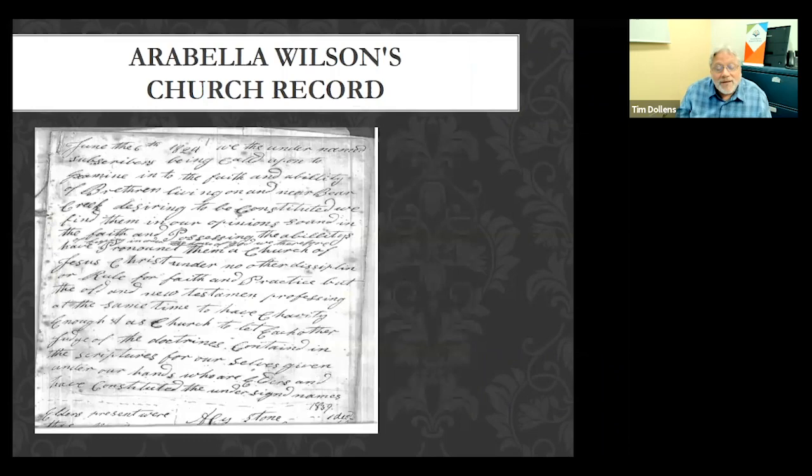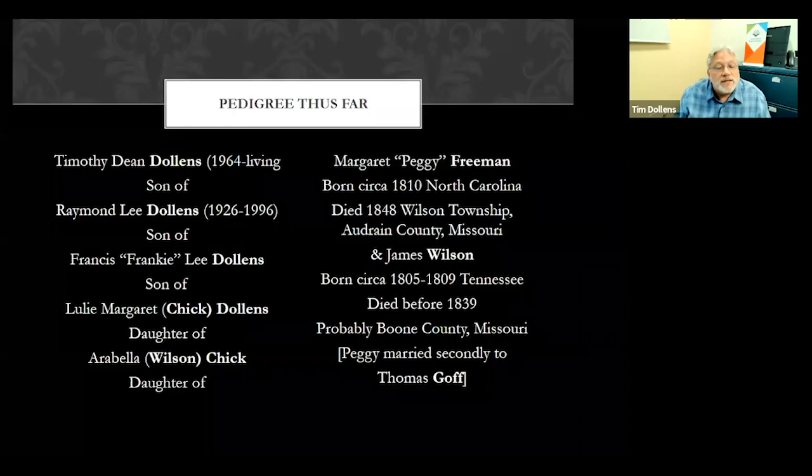Now, another cool church that my great-great-grandmother Arabella went to was the Brethren Church, what we now call the Bear Creek Church, north of Columbia. This is where she joined as a young person, as a teenager. It's kind of hard to read. Her name is on there, but this is actually when the church was founded. There's a page that shows when she joined the church as a teenager.